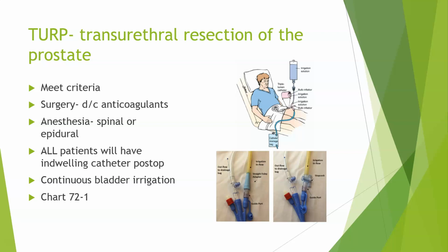These gentlemen usually have a lot of trouble with pain, but it's usually not pain that a narcotic is required for, or even that a narcotic will work for. A lot of times what these patients require is an antispasmodic medication, because a lot of times their pain is being caused from bladder spasms. If you think about it, the bladder now has all these clots in it. It has this huge Foley. It has all this bladder irrigation going through it, so it's getting irritated.